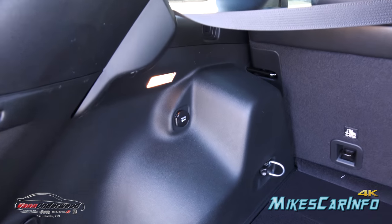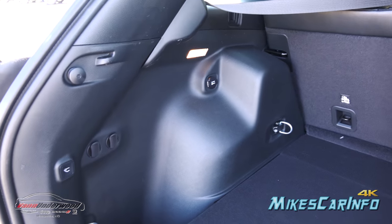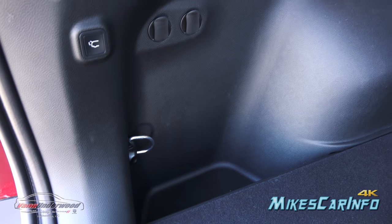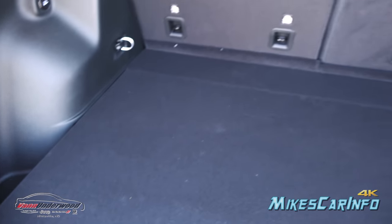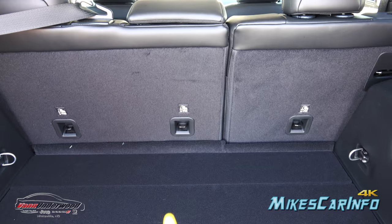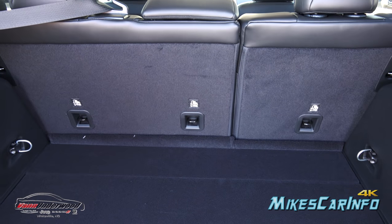Now you notice there's lights on both sides, which is nice. And then you have a 12 volt power supply with a key, which will turn on and off with the ignition. That's what the key means. And then you have bag holders there, tie downs, storage space on this side. And you can see the anchor points for the latch system for the car seats across the back, three of them.